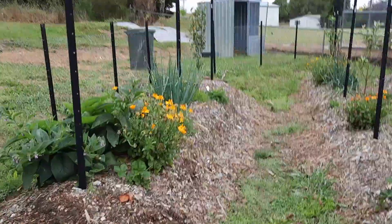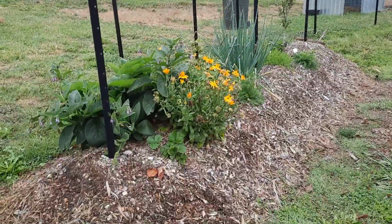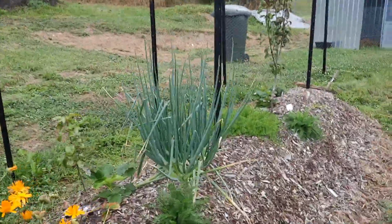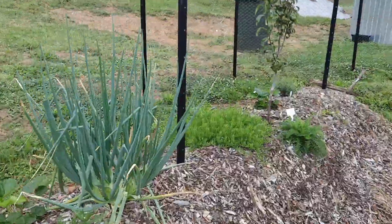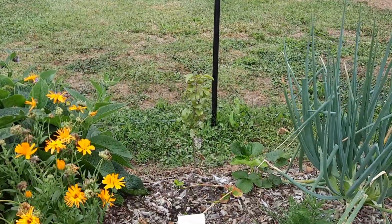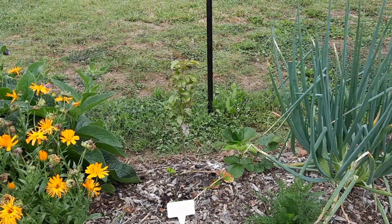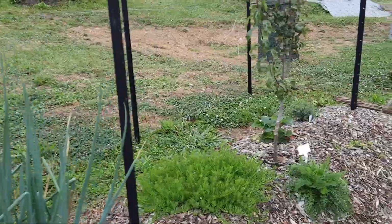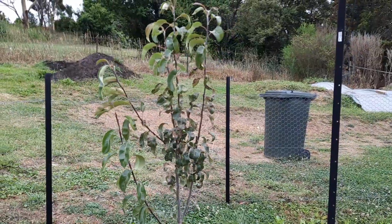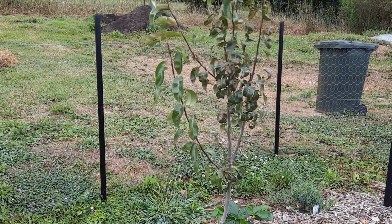We've got lots of ground covers in here. We put a lot of effort into getting ground covers in, so there's lots of strawberries, there's more myoporum, there's some ground cover rosemaries, so we've got lots happening here. That's a little pear tree. It has not done very much. All of our pears have been hit by cherry and pear slugs, as have the cherries as well. So yeah, we've just had to be quite vigilant in getting rid of them.